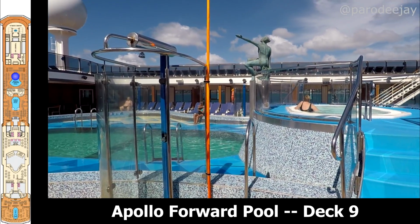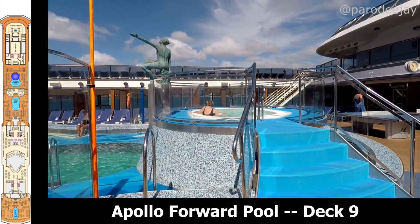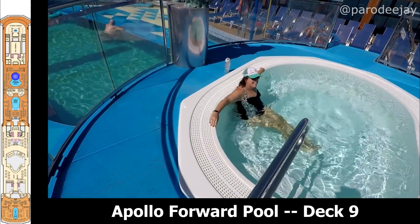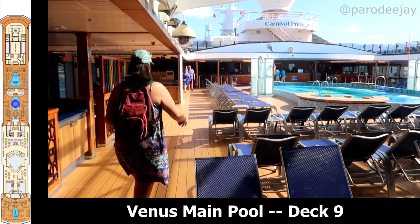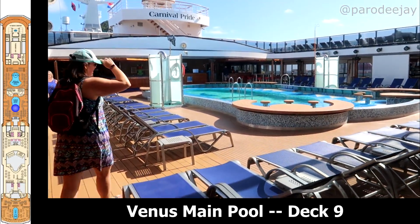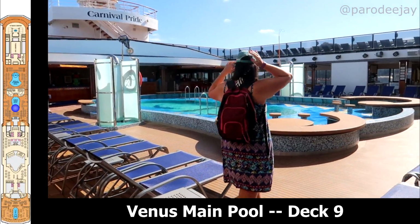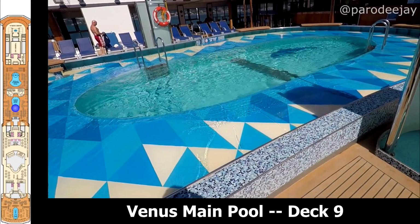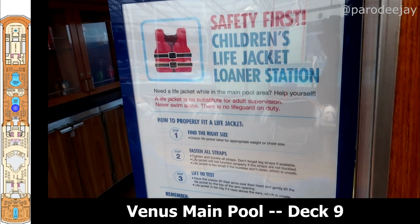Now, speaking of chillin', we're jumping outside up to Deck 9 to look at the forward pool and hot tub. This ship does have 3, count them 3, pools. Here is the middle pool. No hot tubs at this one. This is the one that actually has the dive-in movie screen added. But it's very rare to find a ship that has 3 pools, one of which is in the adults-only area.